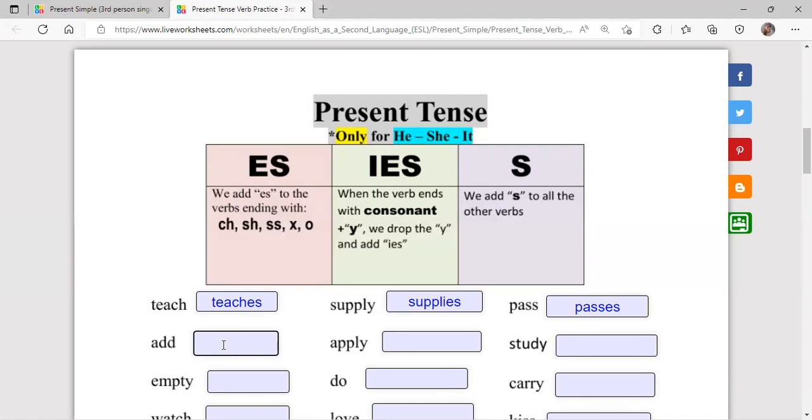Anybody? ¿Cómo lo conjugan? Adds. Ok, nada más le agregamos una S. And we have apply. ¿Se acuerdan? Apply for a job, solicitar trabajo. So, how do you conjugate apply? Apply. Recuerden que apply significa solicitar, aplicar también. Entonces, termina con Y y antes del Y hay una consonante. Por lo tanto, decimos applies.